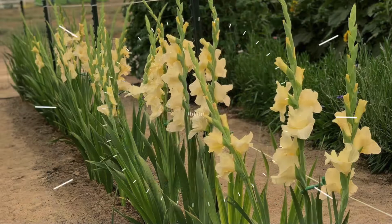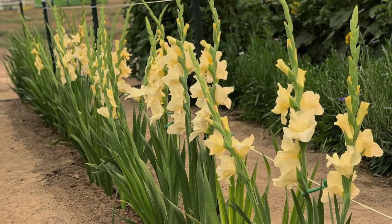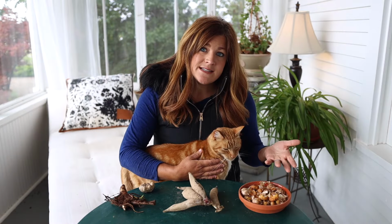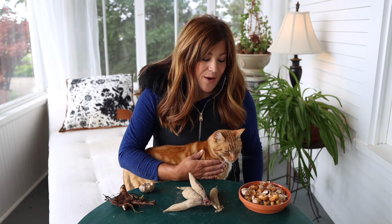Number 2 are Gladiolus, which there are a lot of different varieties in this category. Some will bloom early in the season, some mid-season, and some late season. They are more of a once and done sort of flower, so keep that in mind. If you want Gladiolus flowers throughout the season, just check the tag and see at what point they bloom and make sure you have varieties that bloom all season long, and that way you can enjoy them.